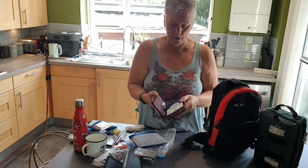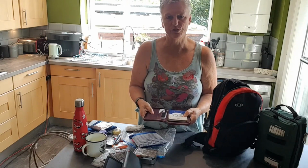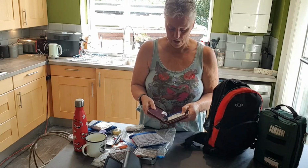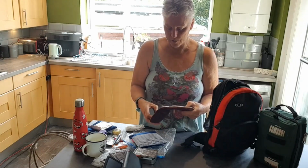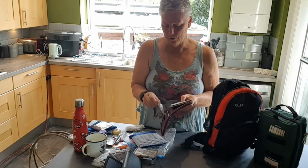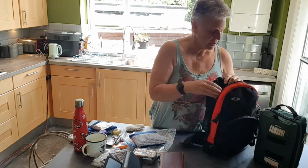Travel wallet with the passports and details. You could have photocopies of your important documents in there if you don't want to keep your actual passports in there. I just keep mine in there because I know where they are. I've got some money in there, and a couple more purifying tablets. I pretty much have them everywhere, to be honest.